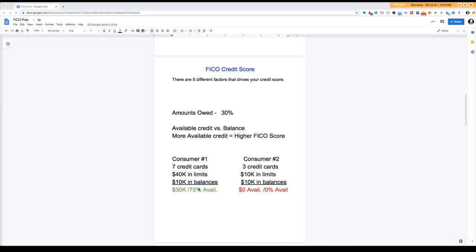Consumer 1 has a total of 7 credit cards, and the combined limit on all 7 of these cards is $40,000. Now they're carrying $10,000 in balances, and as you can see here, they have $30,000 in available credit. So that's about 75% available in credit, and that's good.